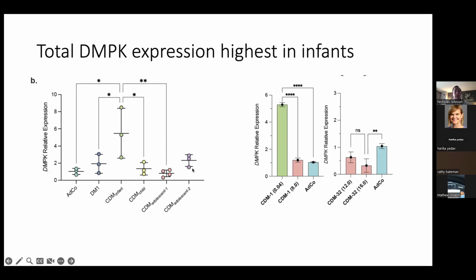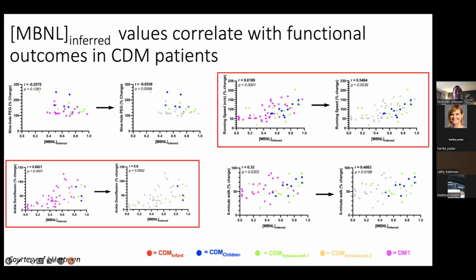So really early on, it's related to the DMPK expression for reasons that we're not sure. That seems to silence developmentally, although we're working on it. And then in adolescence, it comes back. So can you find these individuals with functional measures? Can you find those individuals suitable for clinical trials just by looking at different things?